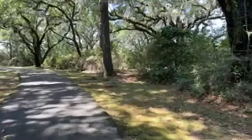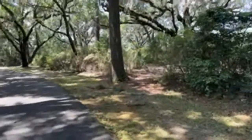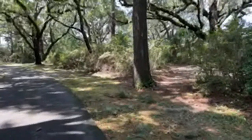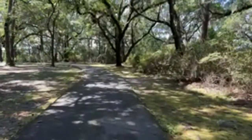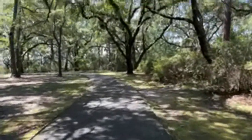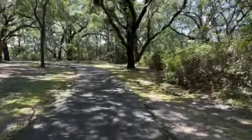We're going to see some really cool ruins of the original town, from what I've gathered on the brochures here. And this path should take us there. And I want to show it and share it with you guys. Really beautiful live oak trees as you walk through here.